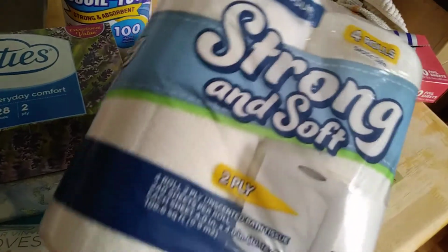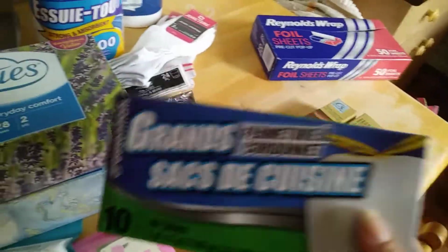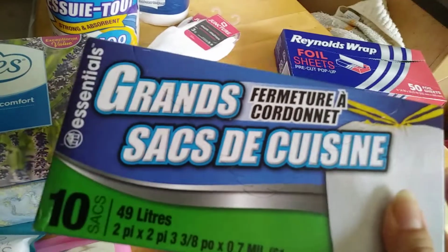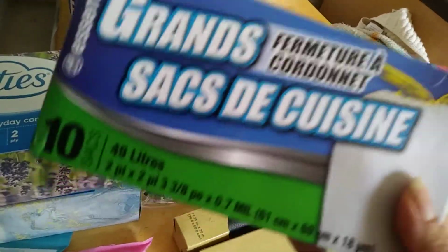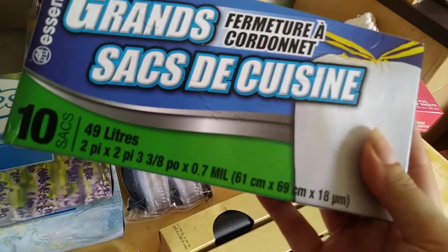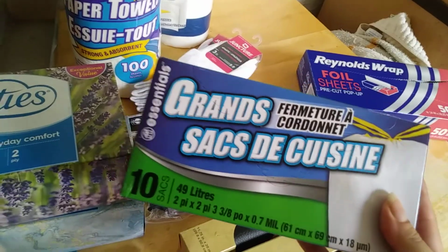Y'all already know my Strong and Soft 2-ply, 4 rolls for $1.25. Yes, I also got the trash bags with the drawstrings. I love it by Essentials. I like these because they have the drawstrings. They are really thin. You can't pack too much in it, but in comparison to the other ones that don't have the drawstrings, this is my go-to. I much more prefer these. You can see 10 bags. It holds up to 49 liters, and it's by Essentials. Pick it up today, $1.25.